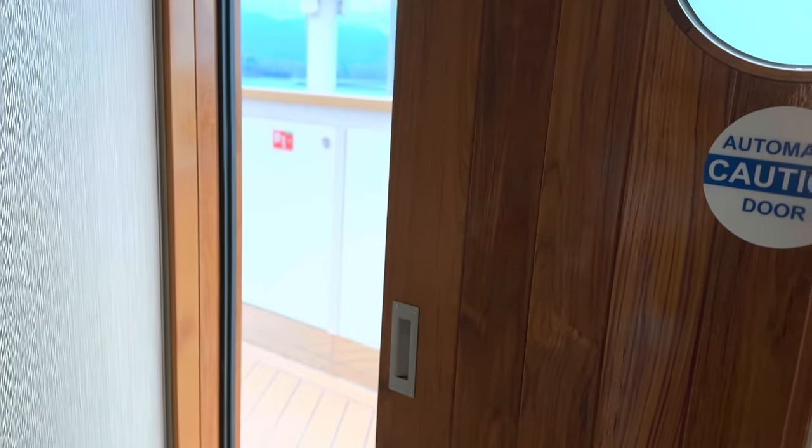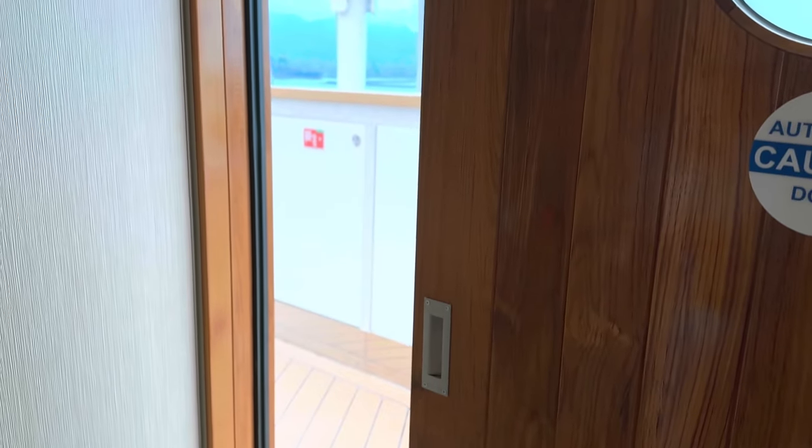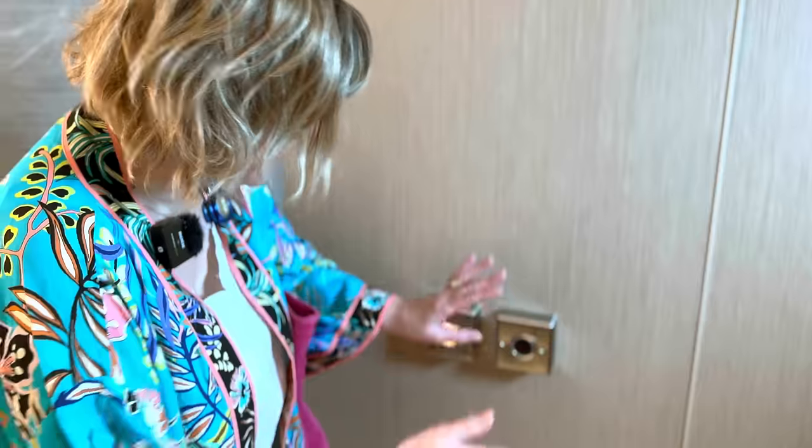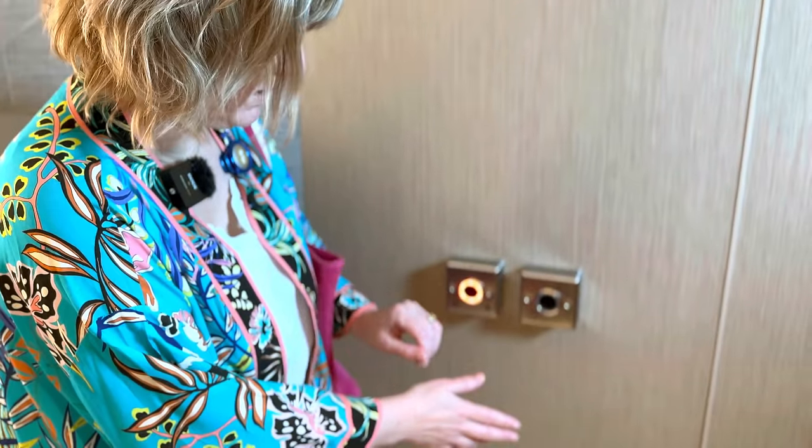Now this door is a bit temperamental. The other ones do close properly, but you have to give this a little nudge. I think it's just stuck. So that's locked now. Now take your hand over the lock button.